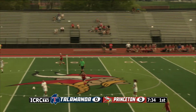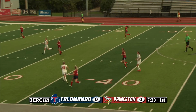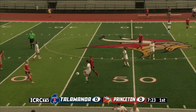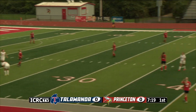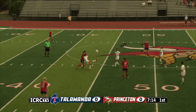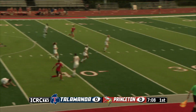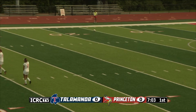Her kick, a long line drive up the left wing. Petersman makes a nice pass, but a little too long, and it's booted away by the Talawanda defense. Jenna Jarvis doing some work down there in the left wing for the defense line on Talawanda. This foul is called here.